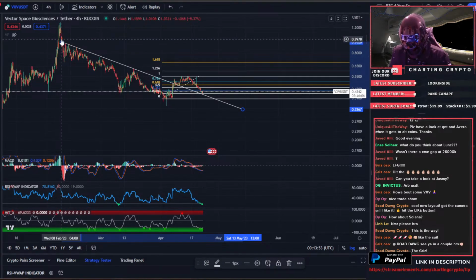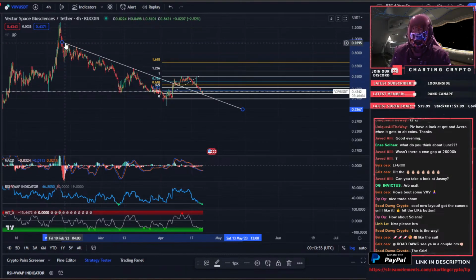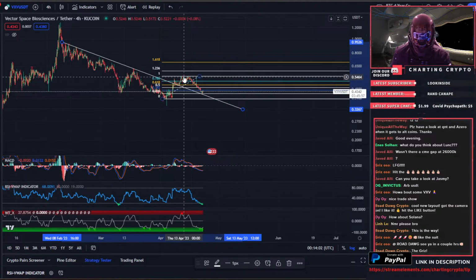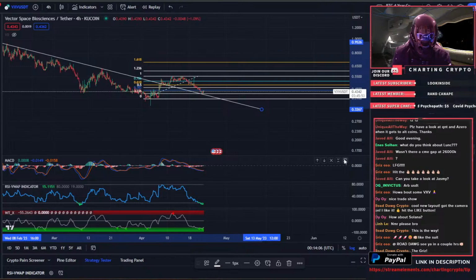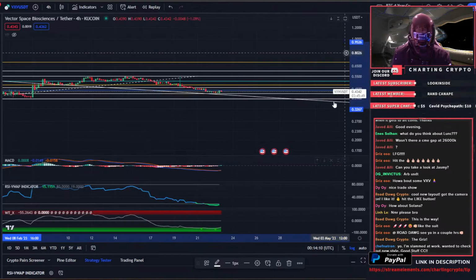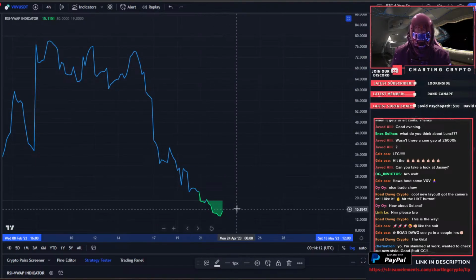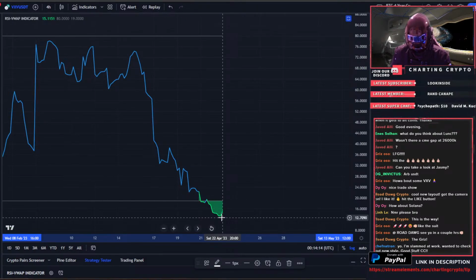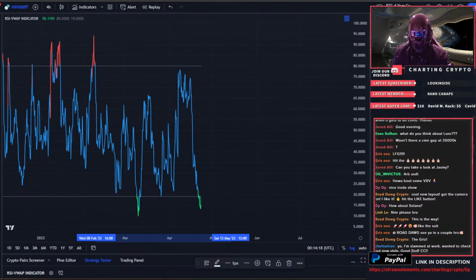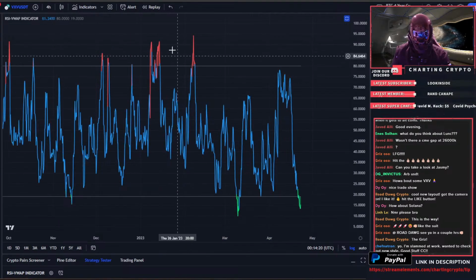So VXV has been in this downtrend since February of 2023. You can see we've been constantly smashing our way into it. Smash, smash, smash, smash, smash. Finally broke out of it right here to the upside. We backtested as support here on the 0.236. We have our MACD just flipping bullish here with an engulfing candle. We have our RSI deeply oversold right now at 13, where we have a ton of room to run to the upside. And VXV does like to run into the overbought territory right here.